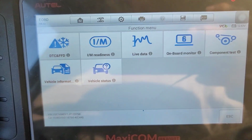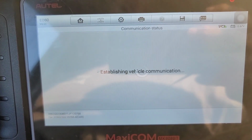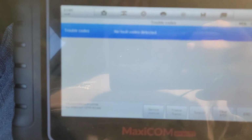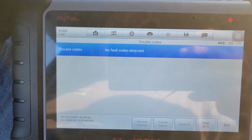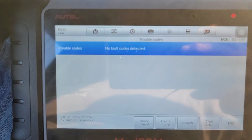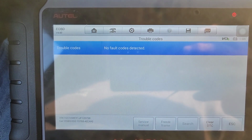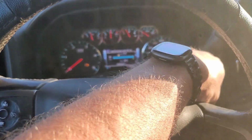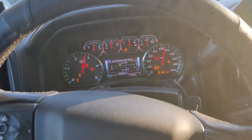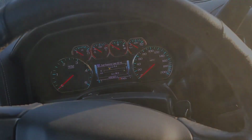So we went for a road trip. We went to Sonic. We went to O'Reilly Auto Parts. We went to Dollar General store and cut it off probably about 8 or 9 times and started it back up. No fault codes detected. That is what I wanted to see. And when you start it up now, no reduced power, running like a champ. Everything seems to be back happy again.